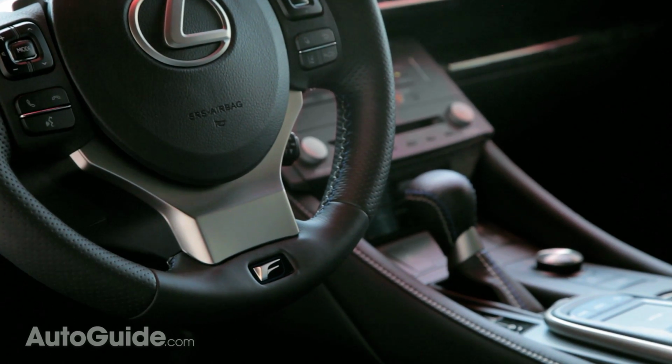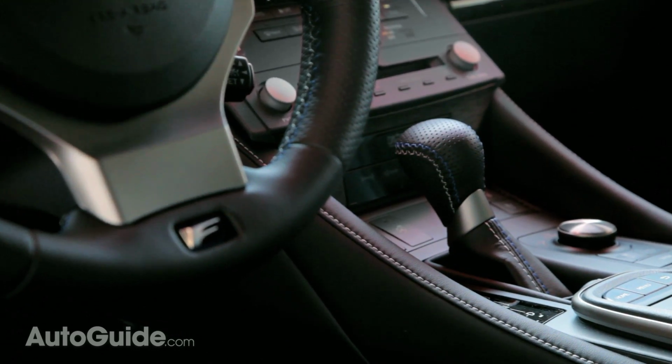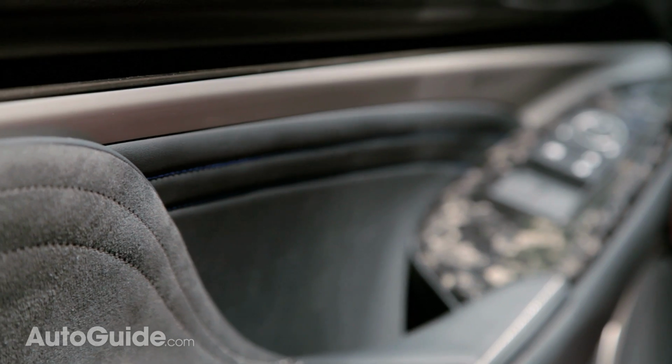One interesting styling element that they included in this interior is the stitching. They've got some contrast colors on the steering wheel and of course on the shifter as well, but especially on the seats and the door panels, they've added this sort of wave pattern to it, which gives it a pretty unique look.